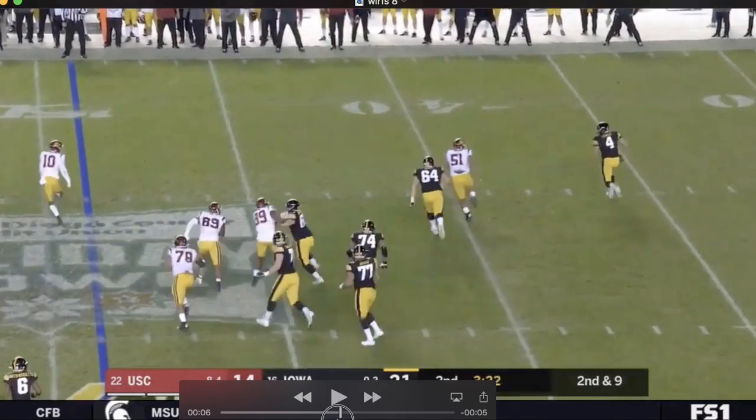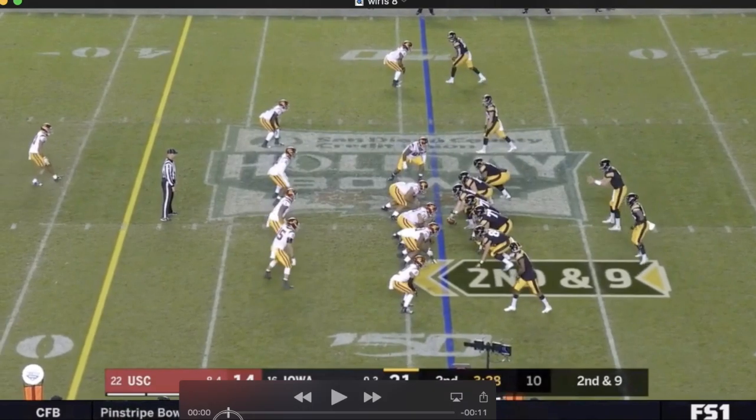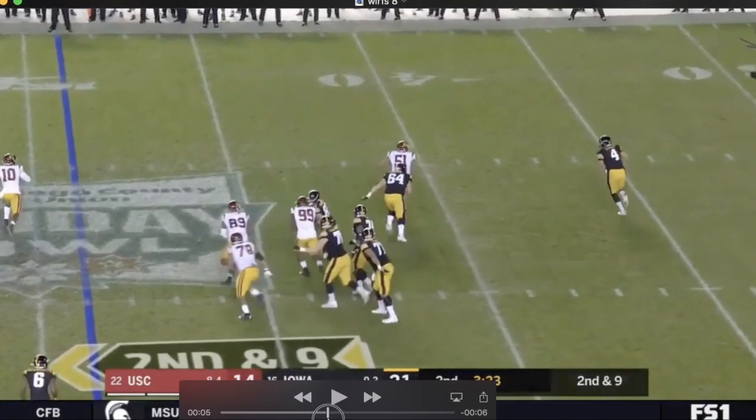So, I mean, sometimes he will get beat on the inside, Tristan Wirfs, on some pass plays. I'm sure I'll show some later, but this is an instance right here where he does not lock his arms soon enough, and it kind of cost him right there. But luckily, it didn't result in the sack.